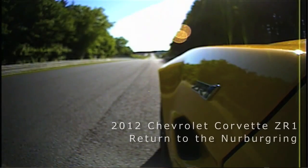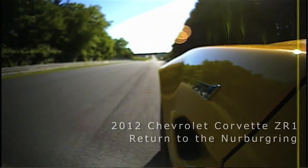We've always looked at the Nürburgring as the ultimate validation for the car. We have on-site tracks and we rent tracks in North America, but there's nothing quite like the Nürburgring.